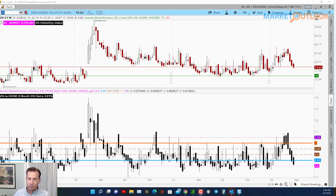Doesn't necessarily mean that we're going to tank, but it does mean we'll probably start to converge over the next week or two going into April expiration. After that, then I think that we're headed back towards a bearish posture again.